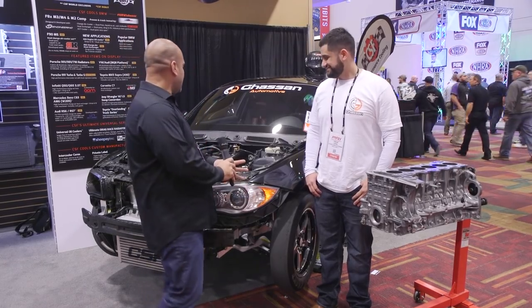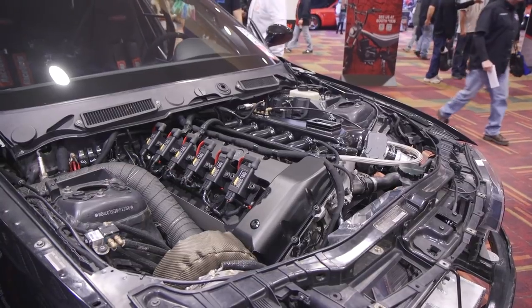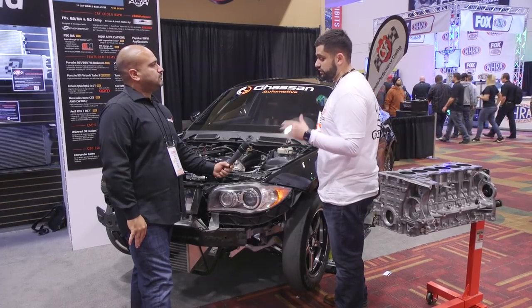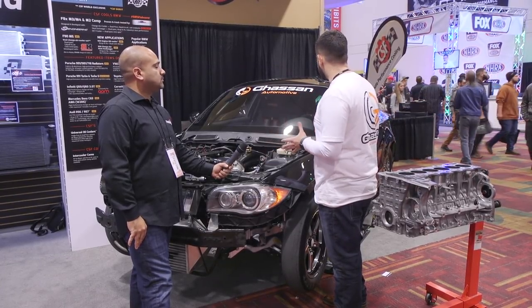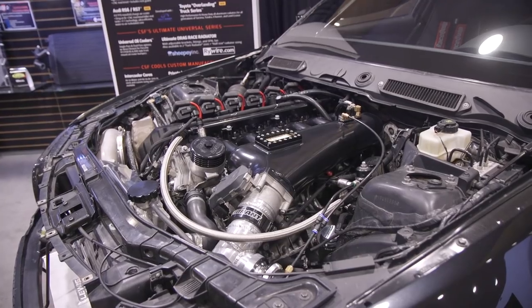So, Gassan, maybe we can even start by talking about the engine setup that we got here and what went into the build. Sure. So we did a lot of R&D with this car. We actually started with a stock motor, completely factory, unopened, sealed motor, and we got the world record with that motor. The whole purpose of this car was to do a lot of R&D and see where the limits are and take it to the next level.